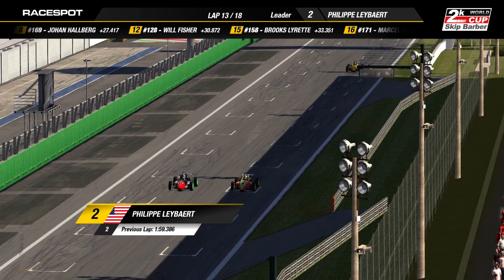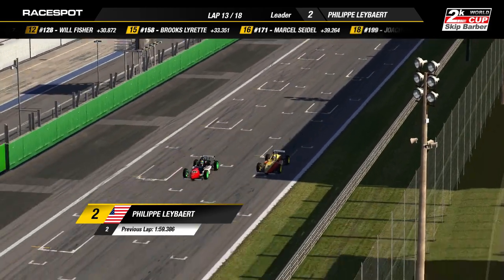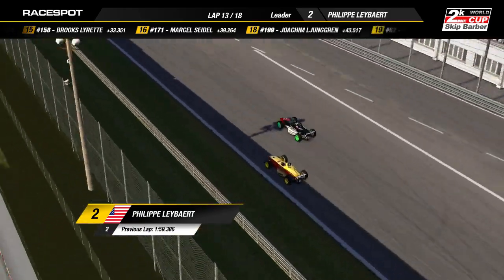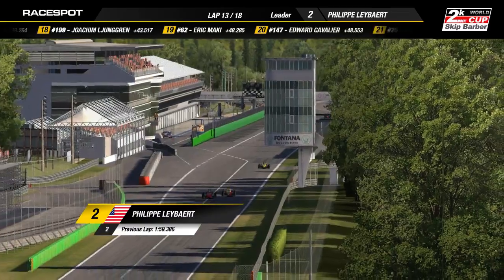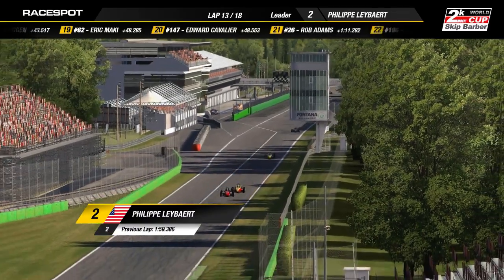Well, Philippe Leibert leads this motor race. It is now a 2-horse race. It's between Miko Nasi and Philippe Leibert. Tête à tête, les personnes avec les personnes. I can't speak Italian, unfortunately, ladies and gentlemen, as they work themselves down towards the Curva Grande.